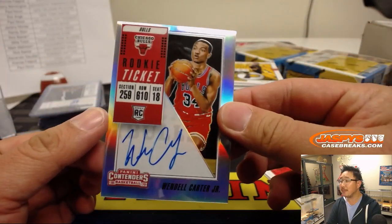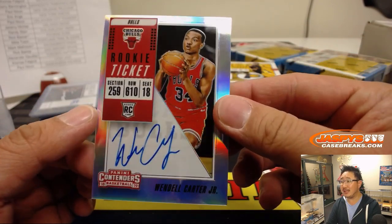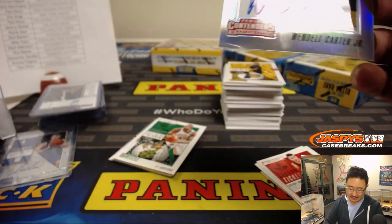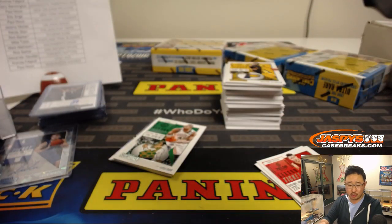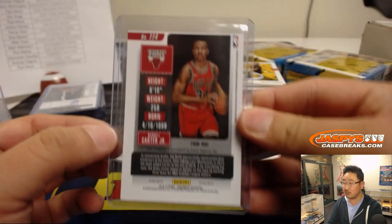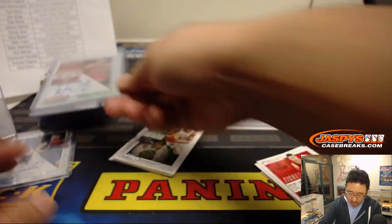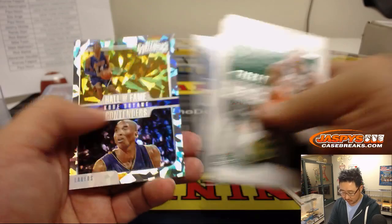There it is. Rookie ticket autograph on those Contenders Optic cards, those chrome cards, EA. See, I told you some of them are going to be autographed. It's Wendell Carter Jr. for EA and the Chi-Town Bulls. Da, Bulls, da, Bulls.